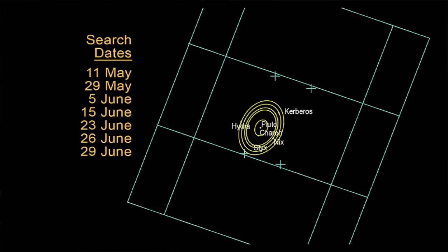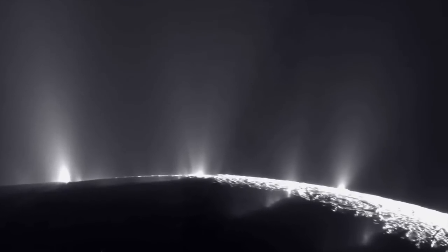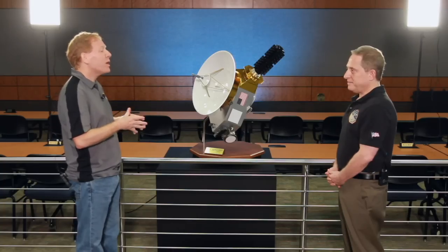We're going to be searching for new satellites. We're going to be searching for rings. We're going to study Pluto's atmospheric composition and its escape rate. We're going to study the temperature and pressure structure vertically through the atmosphere, and a whole variety of other things. So it's going to write the textbook. And that sounds like a huge amount of information. How does this compare to what we have for the other planets in our solar system?